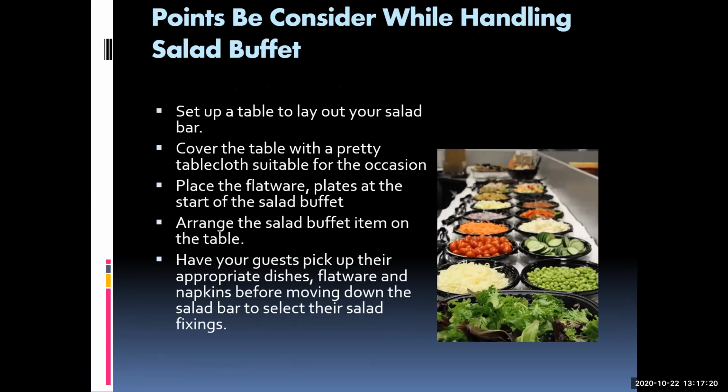Let's now talk about points to consider while handling the salad sections. Set up a buffet table to lay out your salad bar. Cover the table with a pretty tablecloth suitable for the occasion. Place all your flatware and plates at the start of the salad buffet. Arrange the salad buffet attractively on the table, which will be well displayed to all your guests.